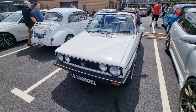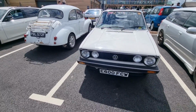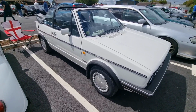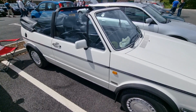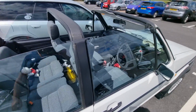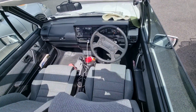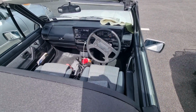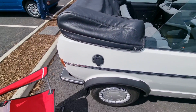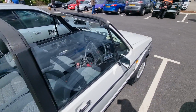Now this is a lovely, lovely little thing. Mk1 Golf, 1988, 87, 88, something like that. Beautiful white paint, such wonderful condition. It is such a lovely thing. I've had both Mk1 and Mk2s, and the Mk1 is absolutely lovely, but the Mk2 was always my favourite. But this is absolutely lovely. It's got 88,000 miles on the clock. It's absolutely mint. Just such great cars.